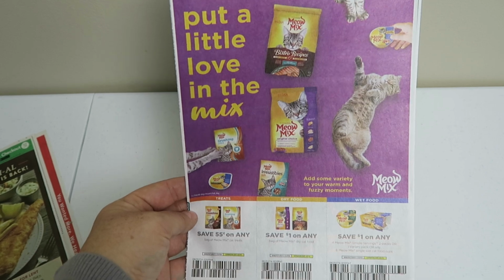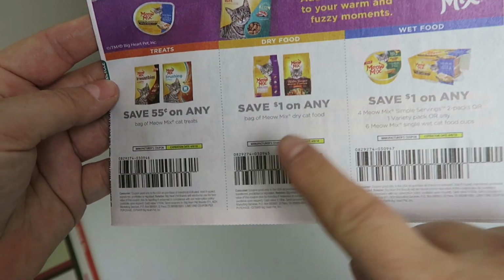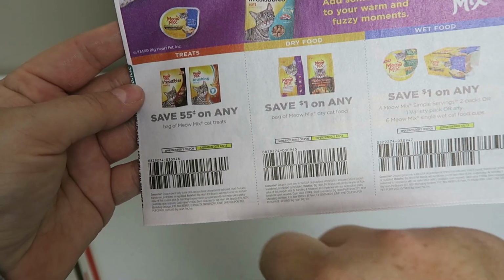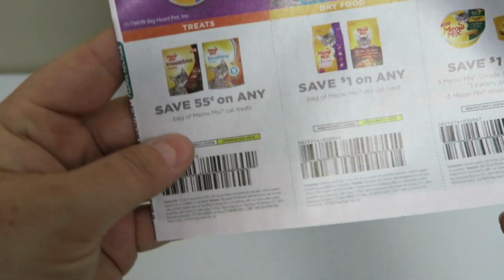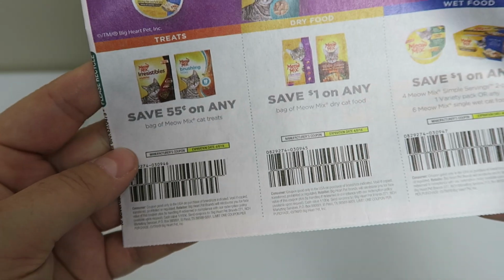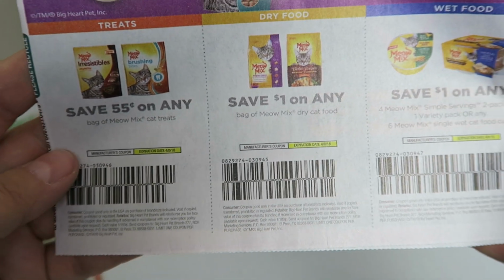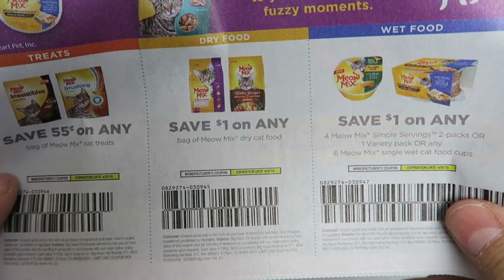it has a bunch of cats all over it. So let's see what we have here. The cat food is great. These two I really, oh maybe this one I can use. A bag of Meow Mix cat treats. Now I think they have this for $1 at the Dollar General. So it would be 45 cents for a bag of cat treats. So that's a really good coupon and there is no stipulation on it. It just says any bag of Meow Mix cat treats. And this is for any bag, but they don't usually have dollar bags of that cat food.